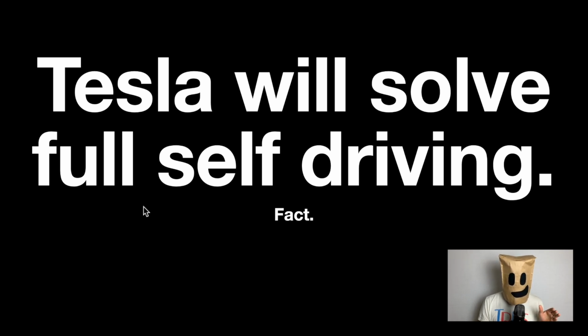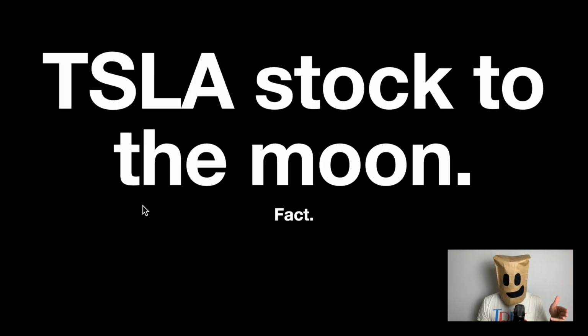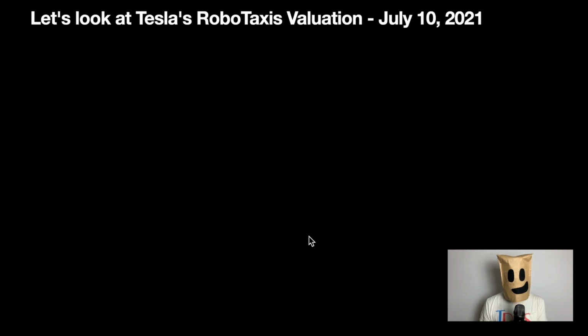They'll have cars that can drive 10 times safer than humans. Regulators eventually, and the public at large, I think, will demand that most people ride robo-taxis most of the time in most cases. And what will happen if Tesla solves full self-driving? Tesla stock is going to go to the moon. To me, that's a fact as well.